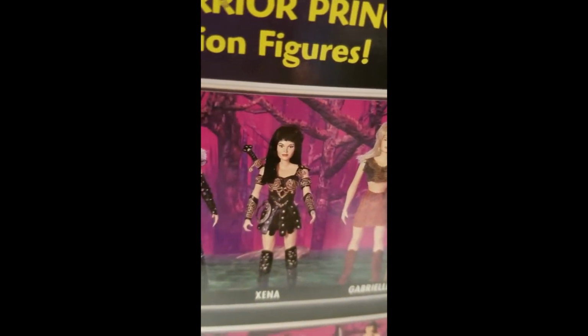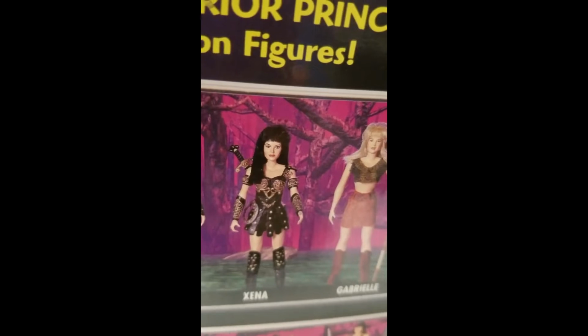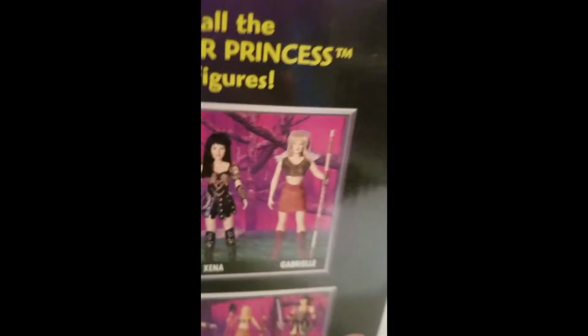In this photo, she has a fuller face, which I feel like Xena has. Even look at the actress Lucy Lawless. It's not like a Barbie skinny face. But you look at this, and she has a really skinny Barbie-like face. I'm not a big fan of that. Maybe it's something to do with the hair in the back, but we'll go over that with the figure I'm going to be taking out of the box.